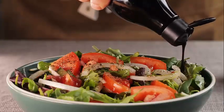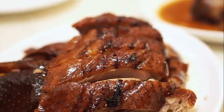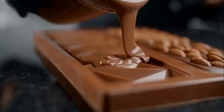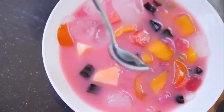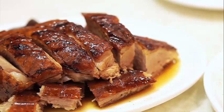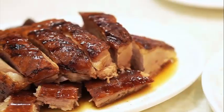International cuisine. Hong Kong also embraces international flavors, so you'll find a range of global cuisines, including Japanese, Korean, Italian, French, and more. Desserts. Don't miss out on Hong Kong-style desserts, such as mango sago pudding, red bean soup, and black sesame soup. Hong Kong's culinary scene is an essential part of its culture, and exploring its wide array of flavors is a delightful adventure for food enthusiasts.